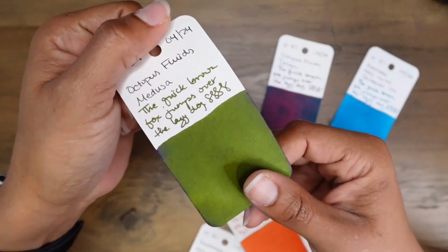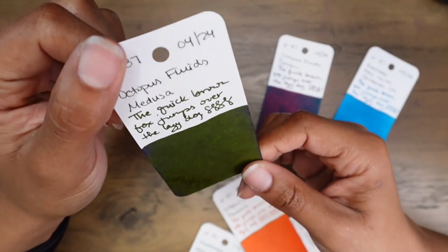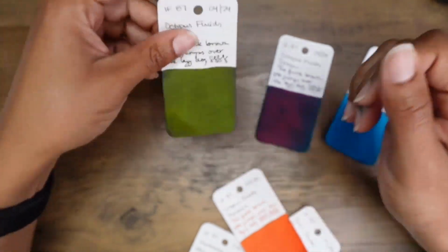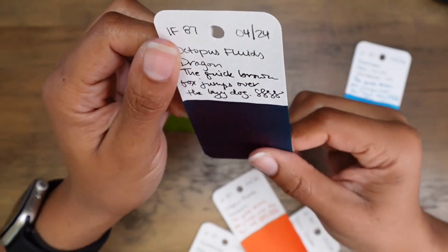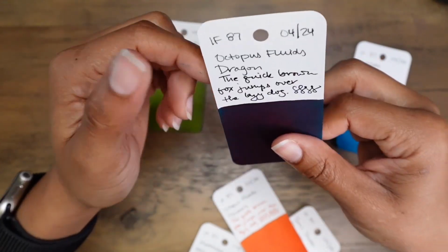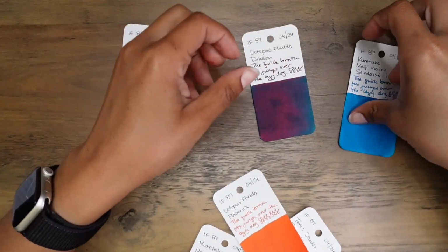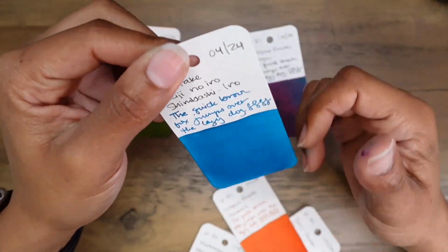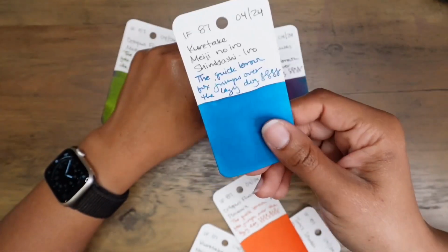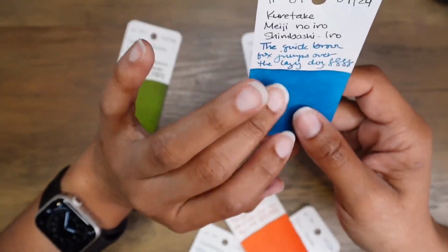Yeah, so look at that. This purple ink is no longer purple. It's basically green. And I like the color of this. This reminds me of Colorverse SM1, this tealy color with a red sheen. Octopus Fluids Dragon looks really, really nice. Shimbashi Iro from Kodotake actually looks really good. This reminds me of Wayfarer. What is it? Wear and Go Wayfarer, but without the shimmer particles.